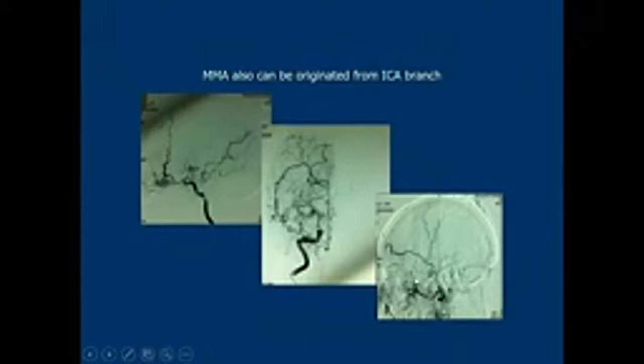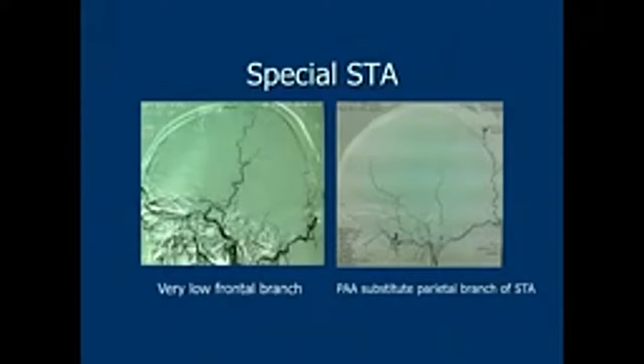The STA also should be analyzed preoperatively. This is a very low frontal branch. This is a parietal branch. This is the only branch we can use, because if we dissect this one, we could hurt the frontal branch of the facial nerve. And this is the postauricular artery, and the occipital artery.